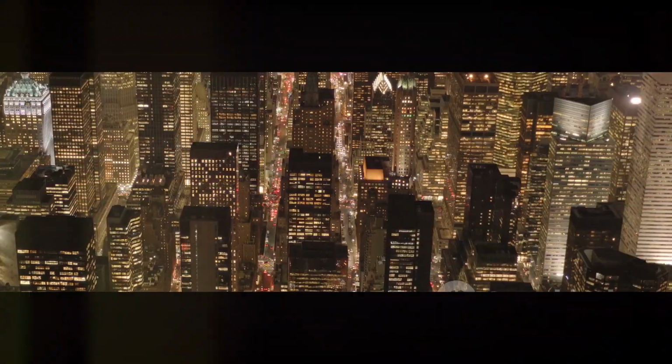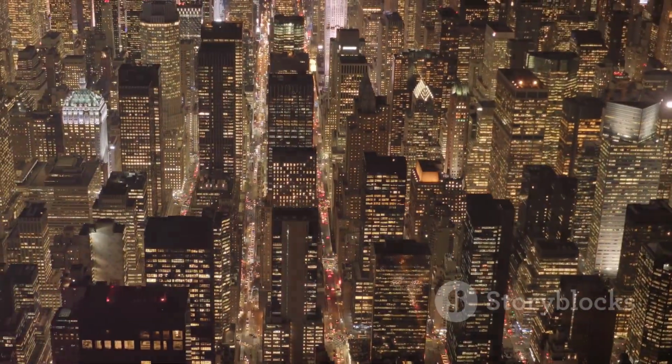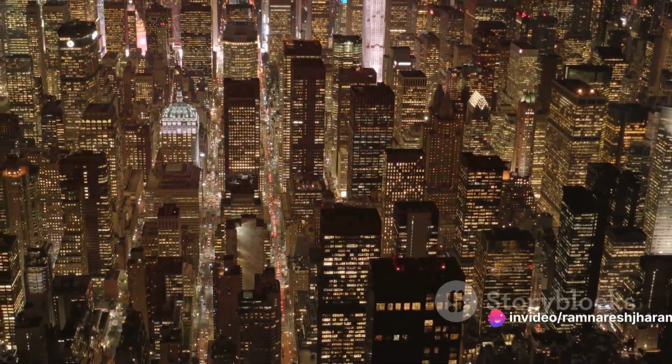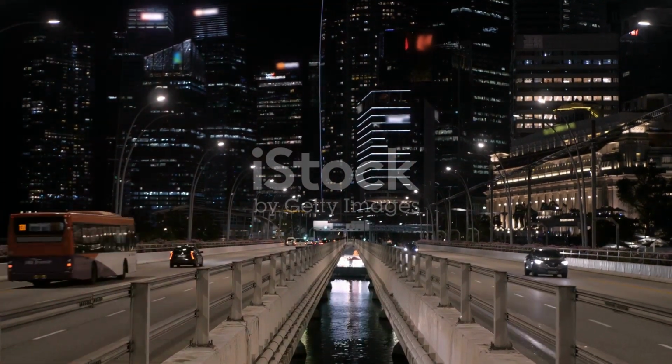and effectively. Our discussion today is divided into three main sections: structure, style, and substance. Each of these elements plays a critical role in shaping your writing, and ChatGPT can significantly influence how you approach these aspects. Firstly, we talk about the structure.